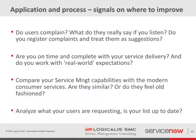And although that sounds a bit vague, I think that if you want to make sure that your users perceive your service delivery as well done, then you have to work with expectations that people in the real world would also have. So be aware what is happening outside your organization, and be aware that you want to be on par with your service delivery. Now the next bullet is about that same kind of comparison.